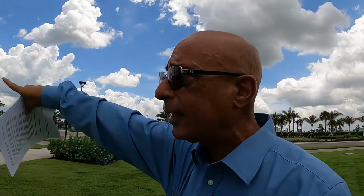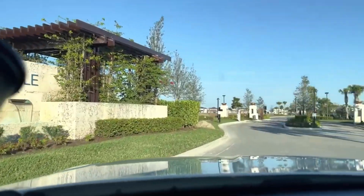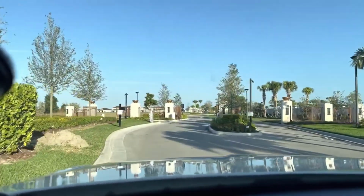If you want to be in Avenir and your budget's lower than $1 million, up the street, I'd love to help you. We could help you there. Up in Avondale, the Devasta community up there. That's one of the benefits to using us, is we don't have a bias whether that's a better community or this is a better community or this is a better community.